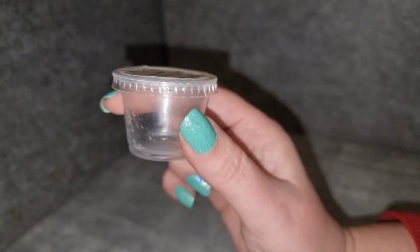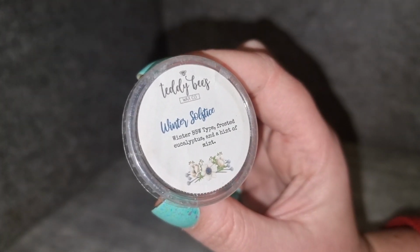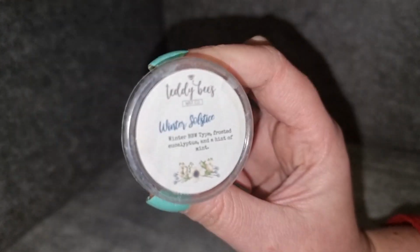Not something I was crazy about, like not something I would get again, but I didn't have to dump it out, which is kind of what I was worried about. So yeah, it threw pretty well. It wouldn't be something I would purchase, but it was not bad.